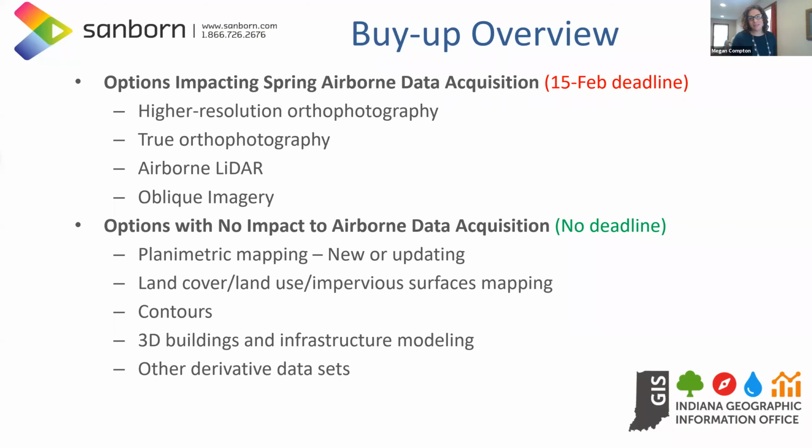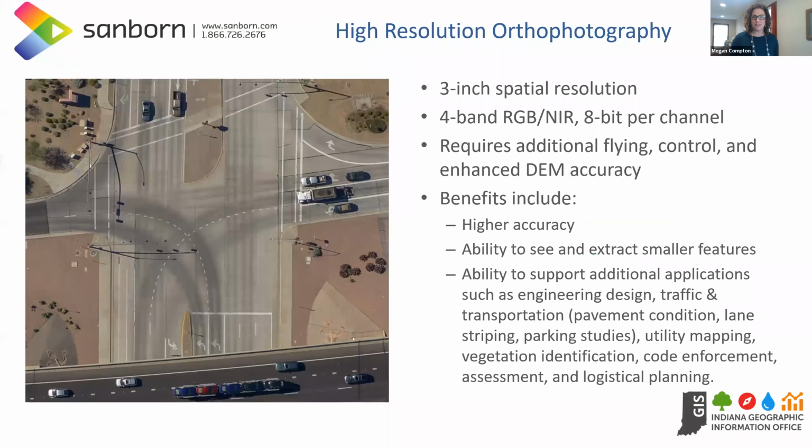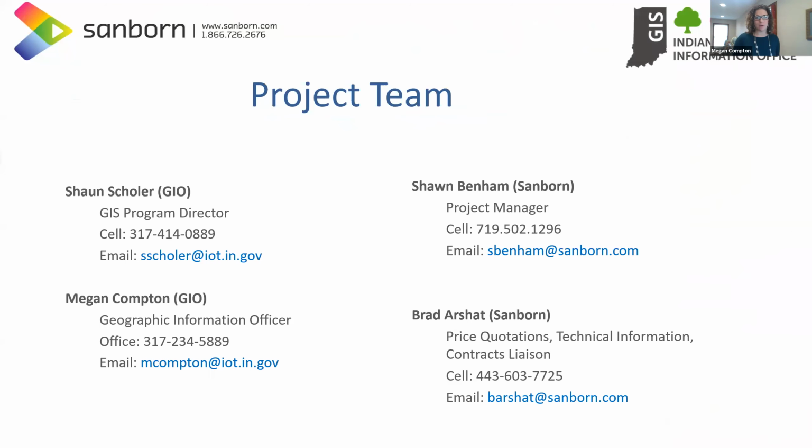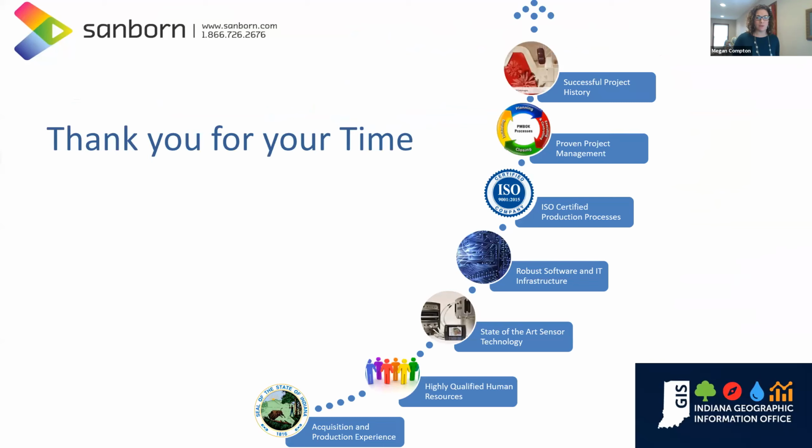So honestly, if there's an interest and there's funding, we're absolutely open to partnering on those buy-ups for a statewide product. We wouldn't be able to put it in, as our portion of the funding doesn't have an opportunity for that. But if we could collect the money and make it available statewide, absolutely.